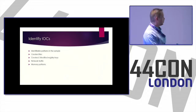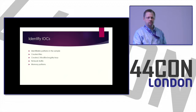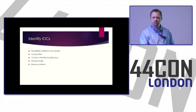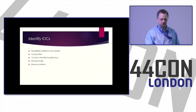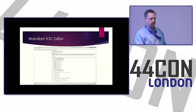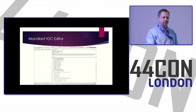So all these IOCs you can put together in something called an OpenIOC document. It's an XML document and became a standard on how you specify indicators of compromise. Mandiant was coming up with this one, and it also created an editor for it. I mean, it's an XML file, so you can use VI if you want to do that.